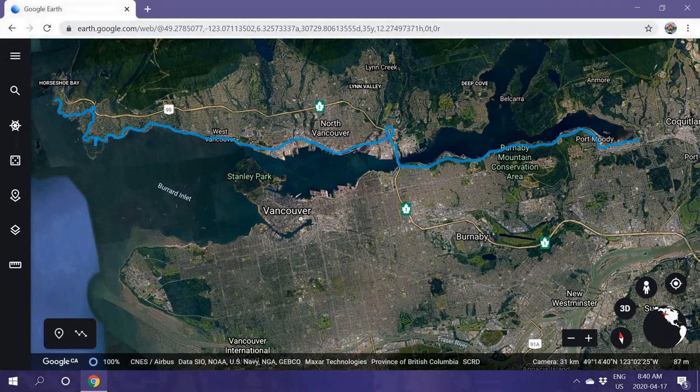I plan to stop at Point Atkinson Lighthouse Park and take some video of the lighthouse. And I also plan to stop at Whytecliff Park and put the drone up there as well.